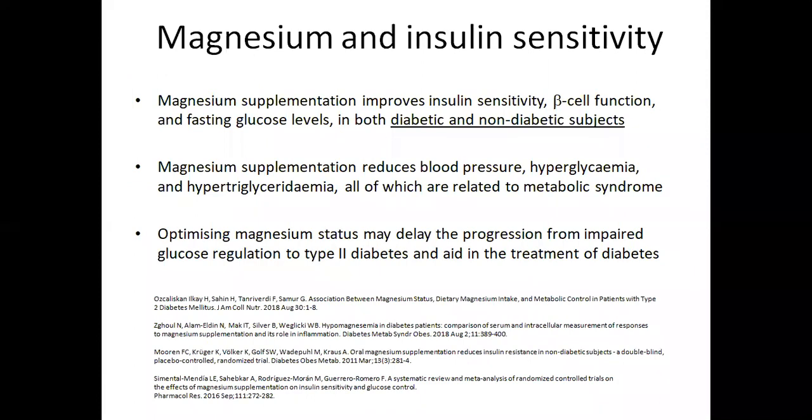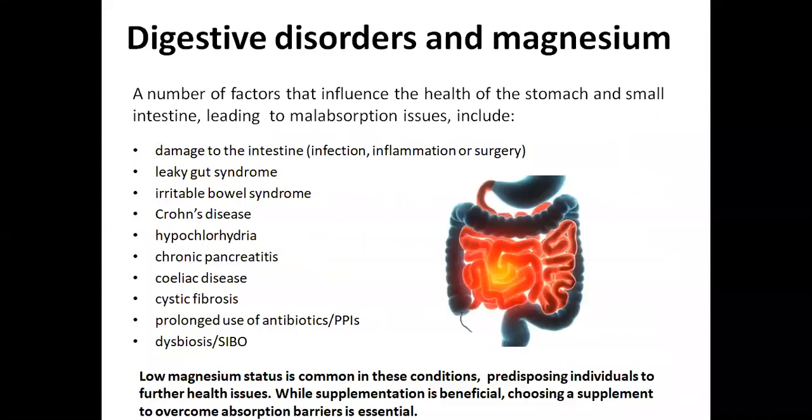One of the biggest areas known to affect magnesium status is our inability to absorb magnesium. So digestive disorders, we'll just touch on that for a moment. A lot of clients are going to have some form of digestive disorder, and they're possibly going to have suboptimal uptake of magnesium. Anything that is going to lead to malabsorption, such as damage to the intestines, inflammation in the intestines, leaky gut, irritable bowel, Crohn's, all of these. Hypochlorhydria as well, so low stomach acid.